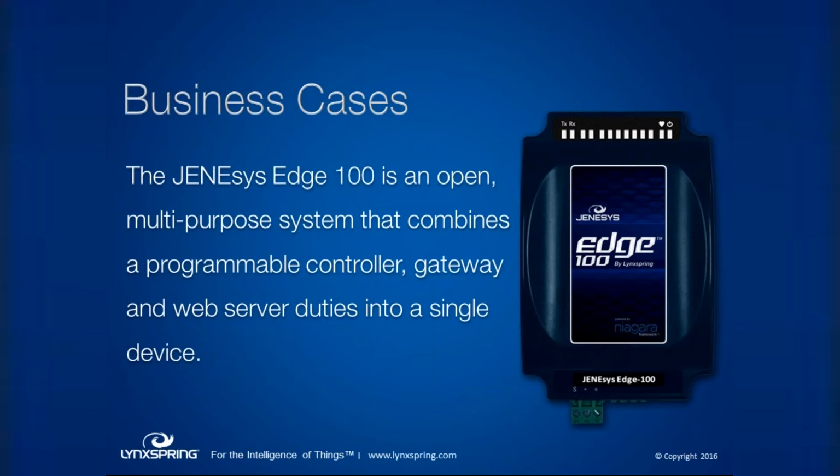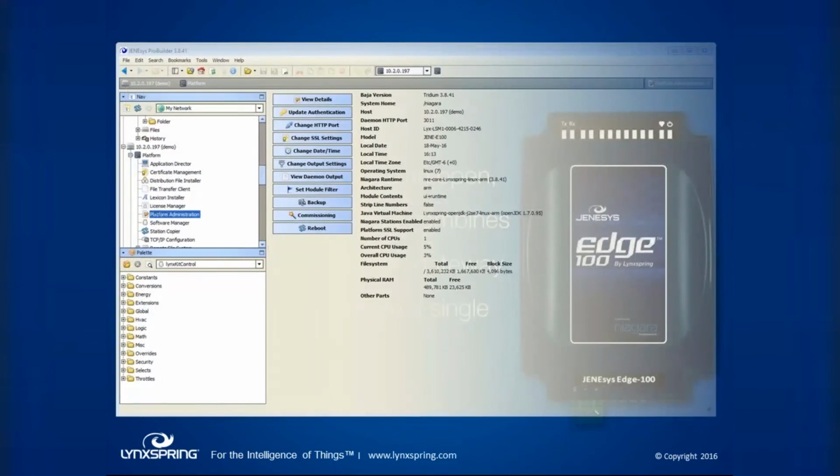All right. Business cases. Like I said before, it is an open platform. And please understand, this is an Onyx product that Lynxspring has developed over the course of the last 12 to 18 months, I will call it. We have other products released on that framework. However, we've branded this as JENEsys because it is a Niagara product, and that is in line with our other JENEsys branded products. It does have licensed Niagara, in this case 3.8.